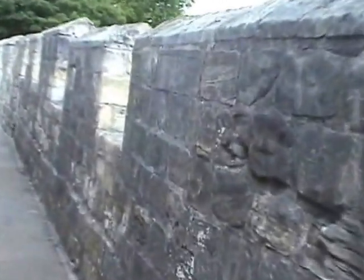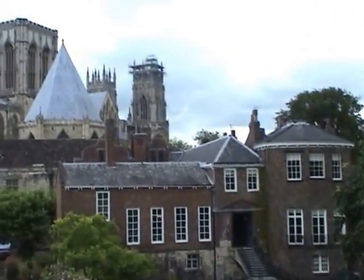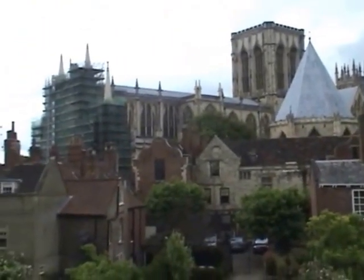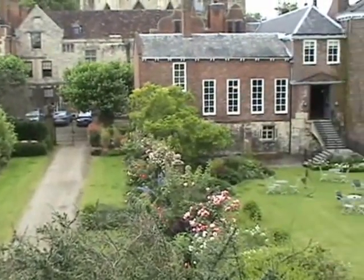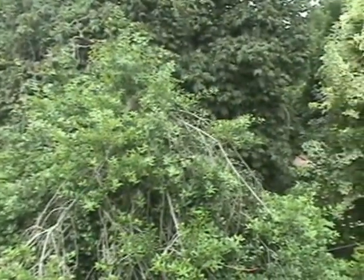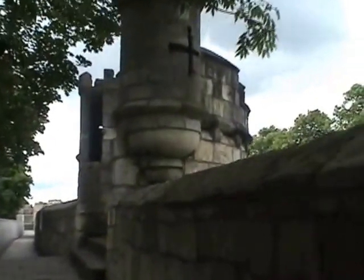Walking along the old walls now. About half a metre thick. Grand old house. The Minster in the background. English gardens. Beautiful roses. Nice lawns. This is one of the castlements.